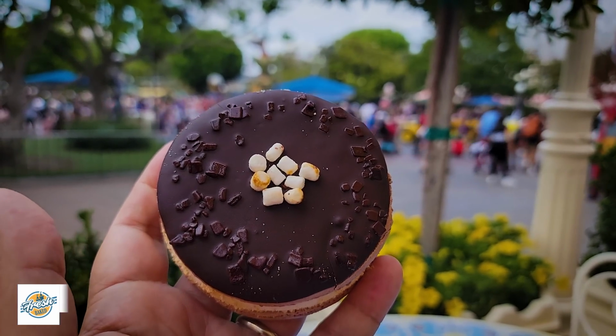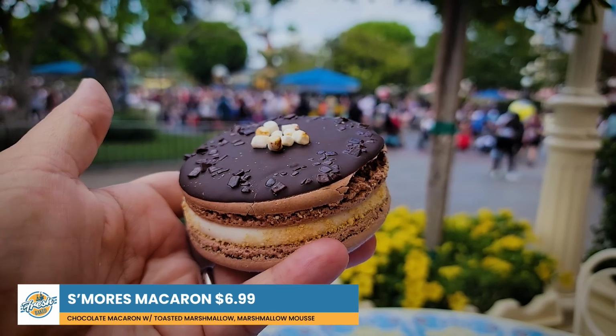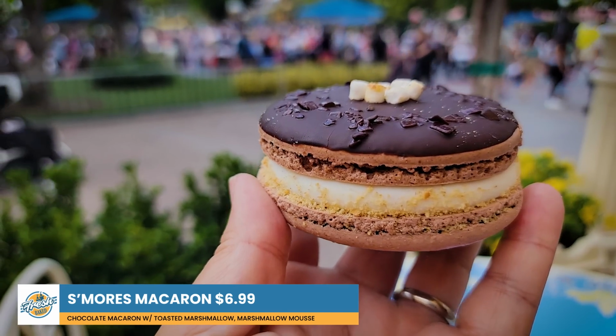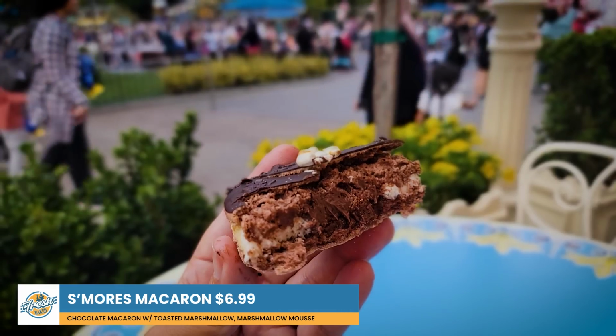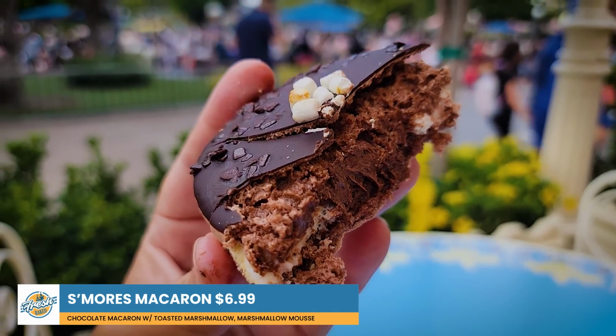And that's the s'mores macaron. Chocolate dipped macaron shell with toasted marshmallow, marshmallow mousse, chocolate mousse in the center, and then graham cracker crumble, plus a few extra tiny little marshmallows on top for decoration. There's the cross section before we get into that.